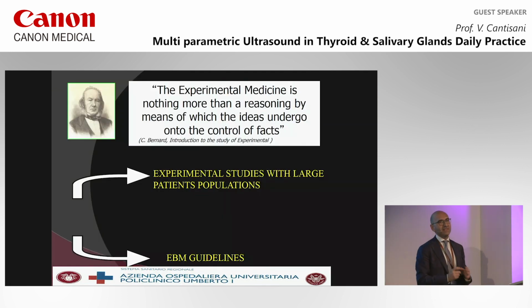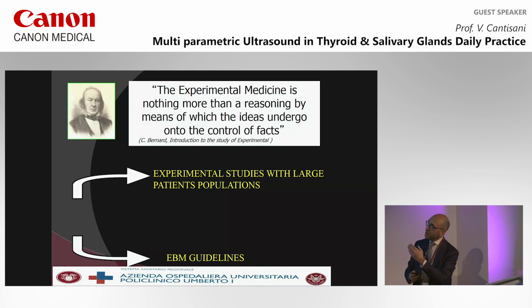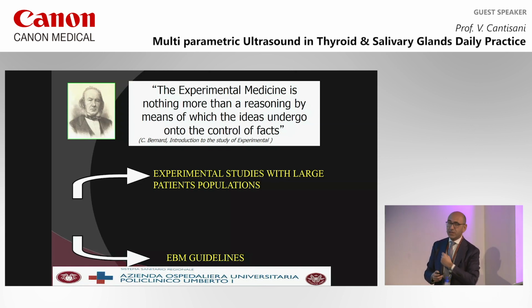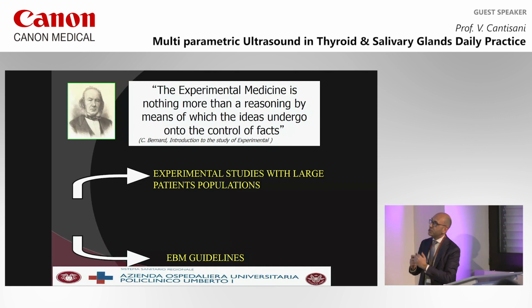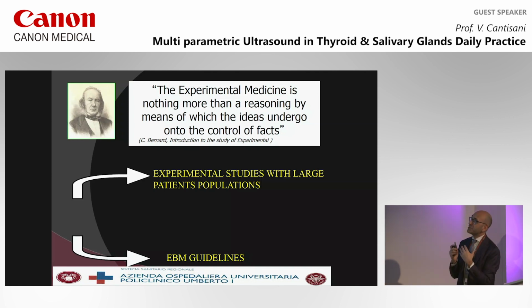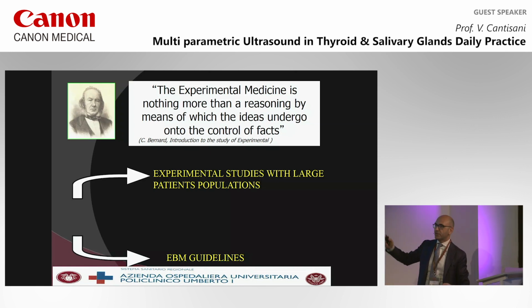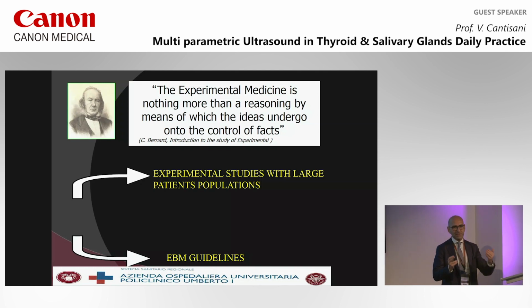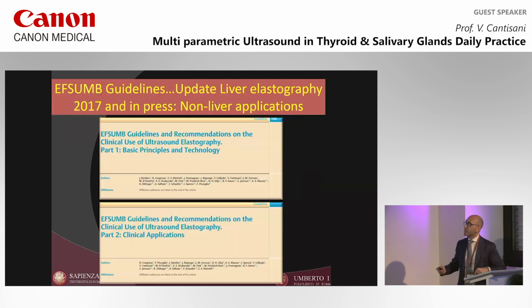Firstly, when we start to do something, and when we need to convince patients and, firstly, ourselves to do something, we need to remember what Claude Bernard used to say in his introduction to the study of experimental medicine: experimental medicine is nothing more than a reasoning by means of which ideas undergo the control of facts. We need robust data coming from multi-center studies, or we need evidence-based guidelines.